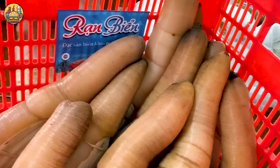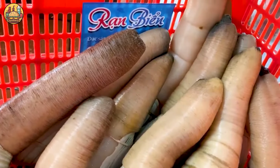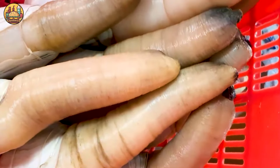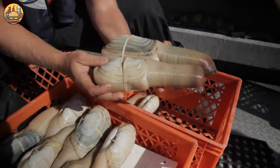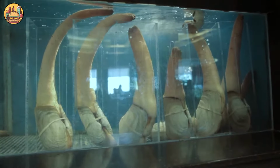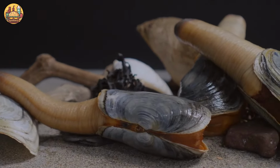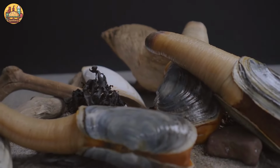Geoduck is a species of clam that primarily lives along the coastal areas of the Pacific Northwest, especially in Washington State, USA, and British Columbia, Canada. Its body can reach up to 1 meter in length, its shell is about 15 to 20 centimeters long, and it weighs between 1 to 2 kilograms. This mollusk is known for its long lifespan, often over 100 years.